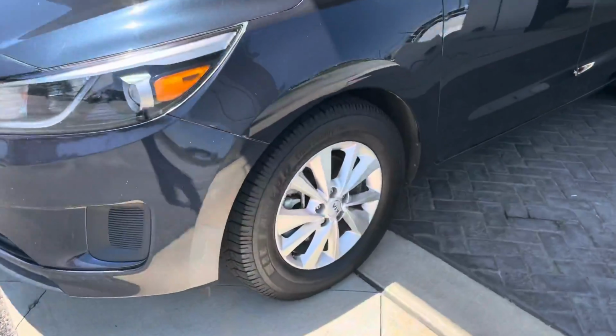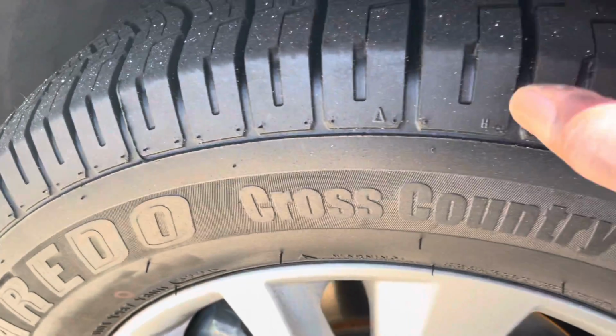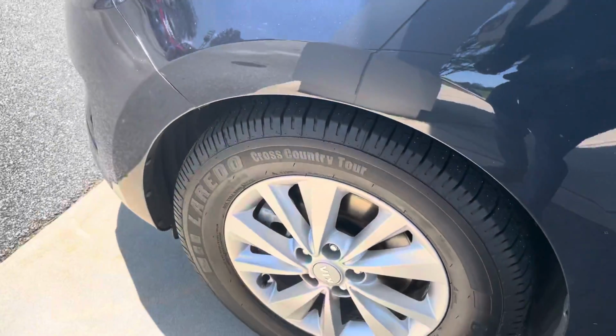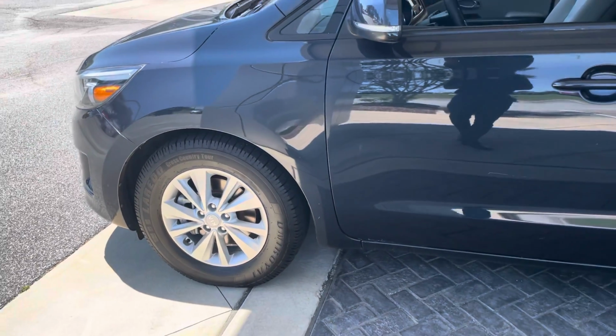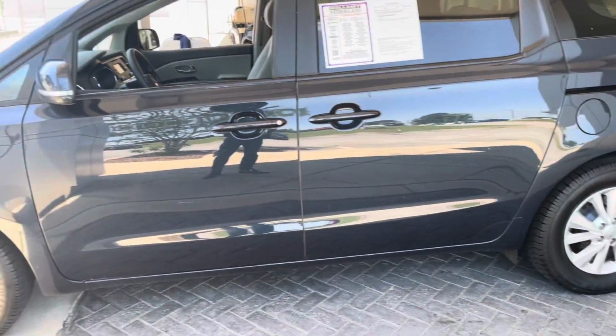A good tread on those tires. I mean, those tires look actually brand new. So a lot of good depth on those tires. And also these are alloy wheels. The alloy wheels look fabulous as well. They're not scuffed, they're not scraped. So the 4 tires look great, and the alloy wheels look fabulous.